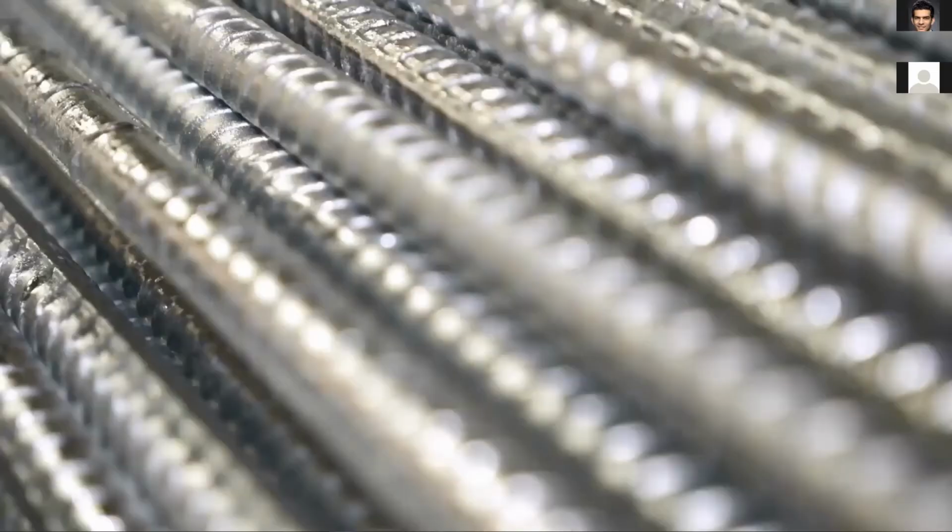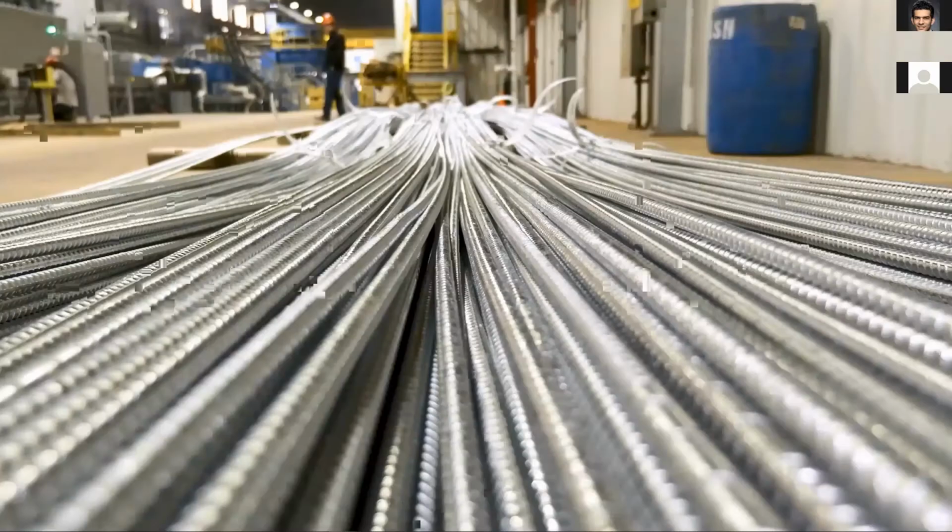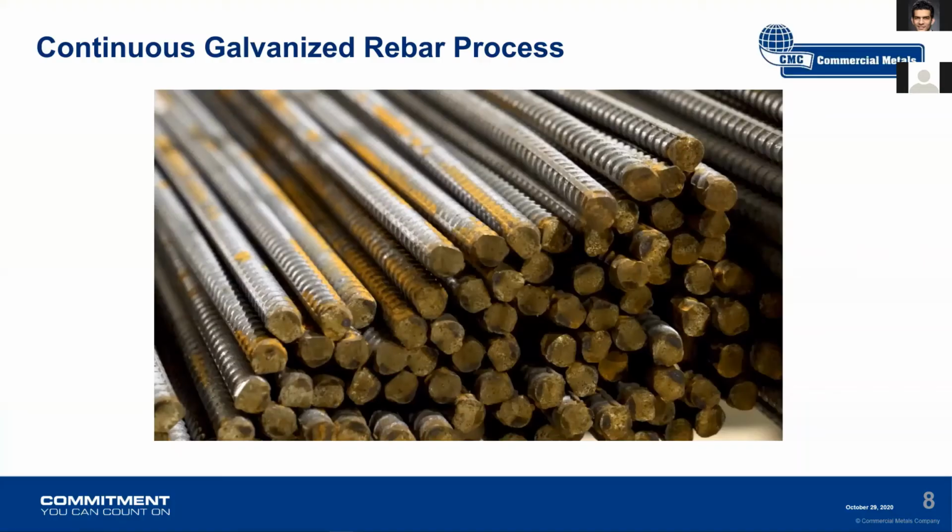It's a relatively quick process and very labor-free. Not many people on our line, so it's more quality control than anything.